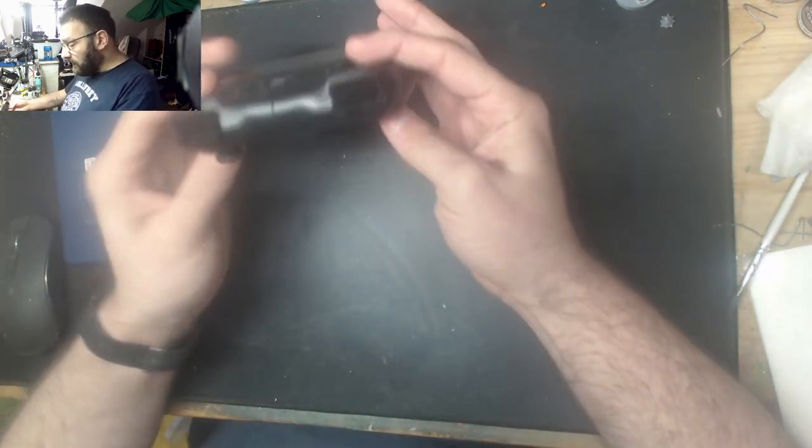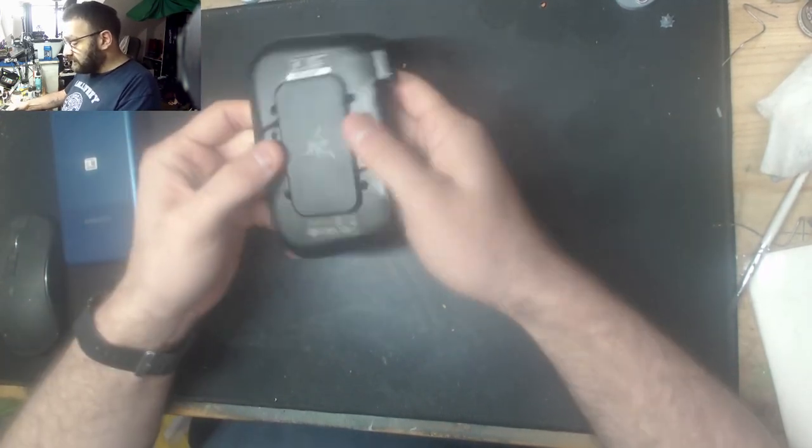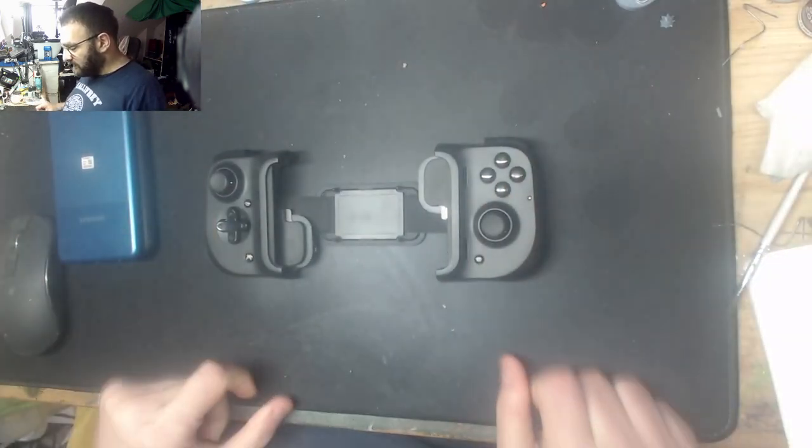So I thought, okay, what's the deal with this? At first I couldn't figure out how to undo it, and it's actually quite easy. You've got these little tabs in the back. You only want to do this when you're transporting the device. You don't want to do it when you're gaming, obviously, or you'd crush your phone. There you go, and that's how you undo it.